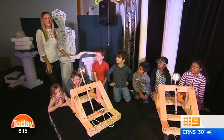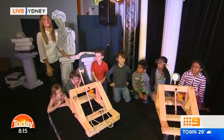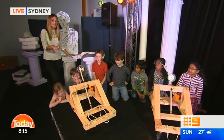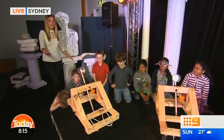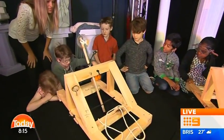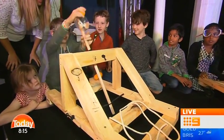Good morning to you. We are at the Australian National Maritime Museum. We are checking out Escape from Pompeii. It's the untold Roman rescue, and back in Roman times, back in 79 AD, this would be a weapon they would have used. It's a catapult. Show us how it's done.